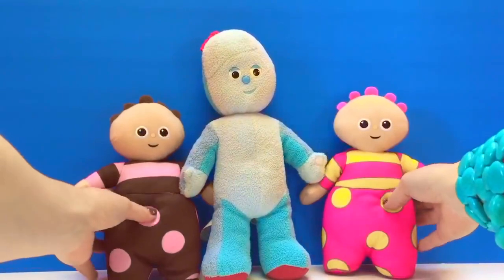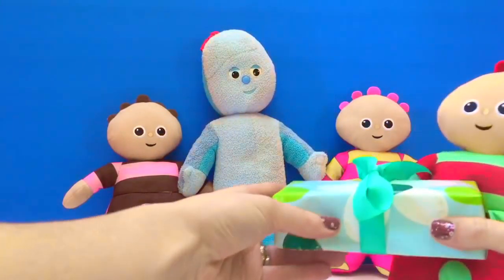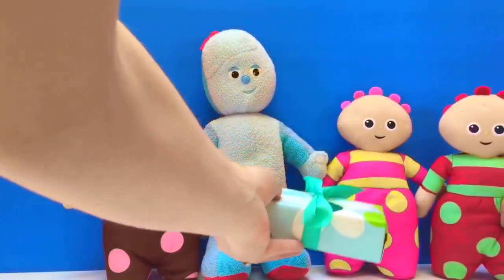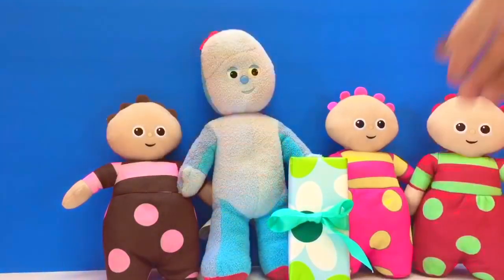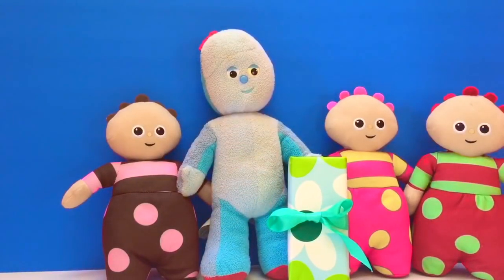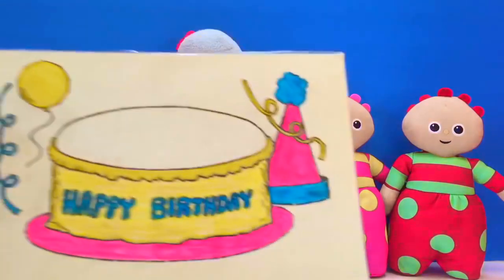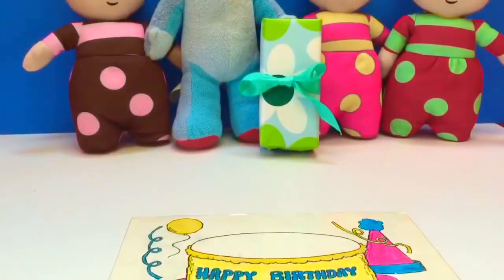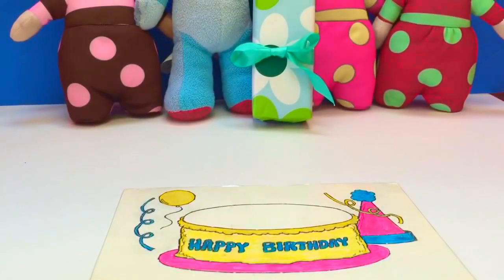Here come the Tombliboos to cheer Iggle Piggle up. Today is Iggle Piggle's birthday, and the Tombliboos have brought Iggle Piggle a birthday gift. How nice of you, Tombliboos. Before we open your gift, Iggle Piggle, how about we celebrate your birthday with a birthday cake?